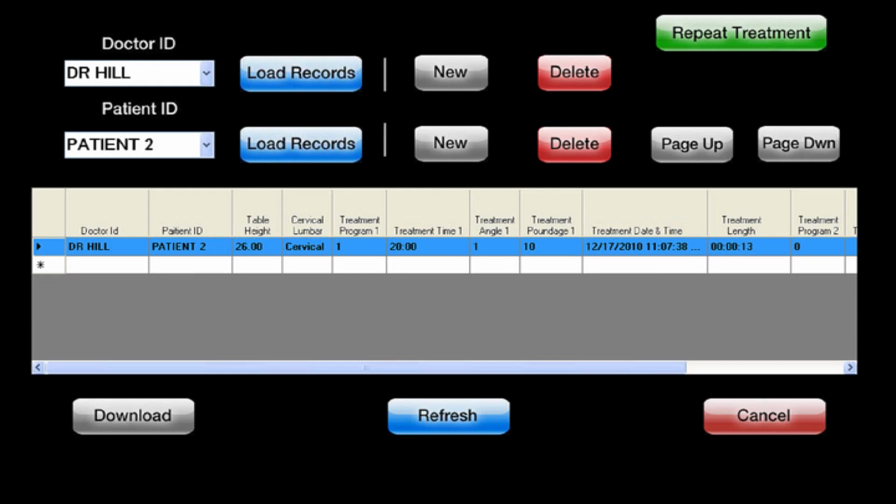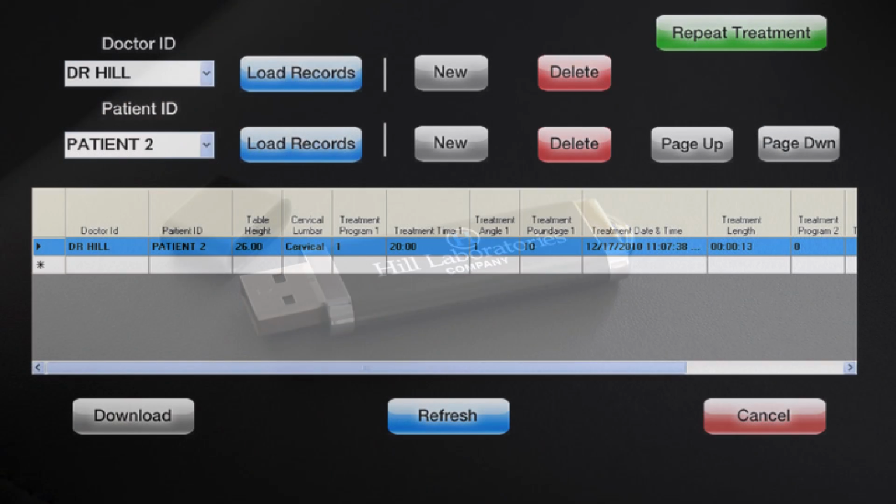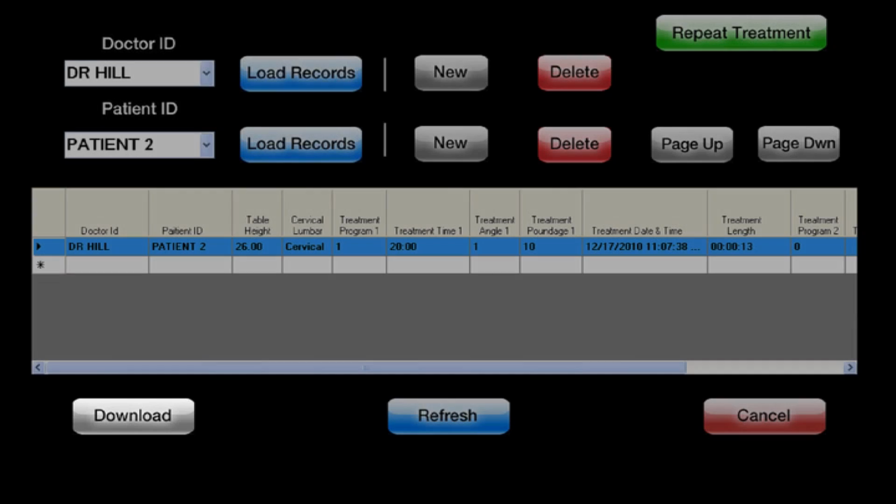The database also has the ability to be transported to your other office computers. Insert the supplied portable USB drive into the back of the touchscreen and touch the Download button. This will copy the database to the drive.